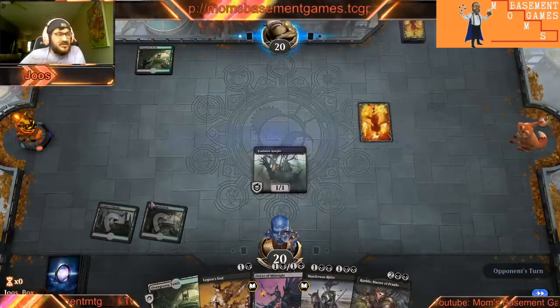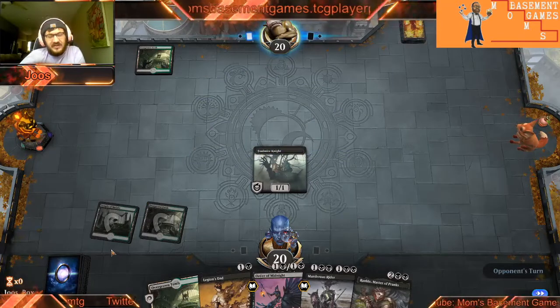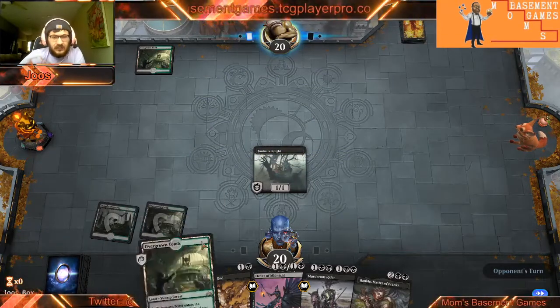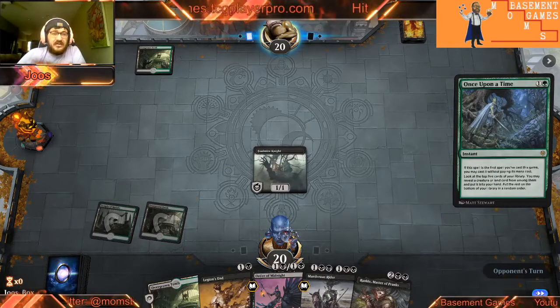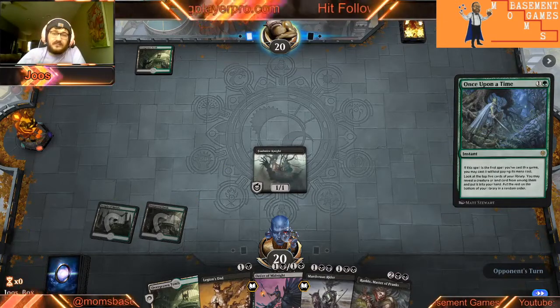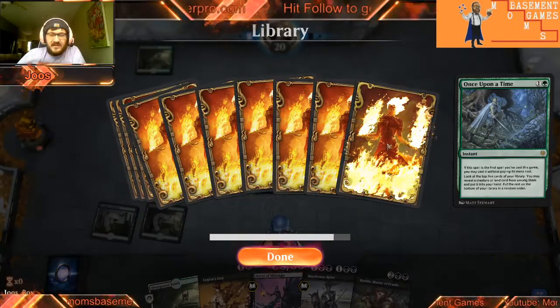We're against Tenacious Shaman. What's up, Tenacious Shaman? Once Upon a Time from our opponent. These Chandra sleeves are pretty sweet. I've never seen them before.